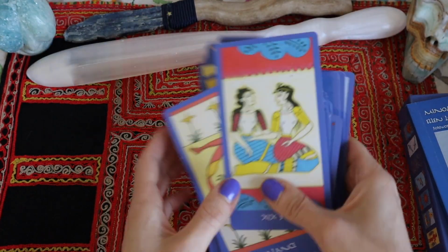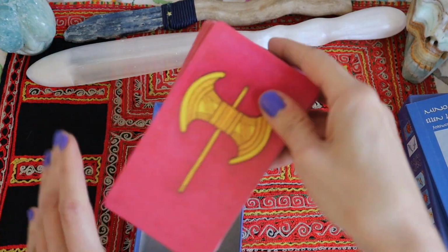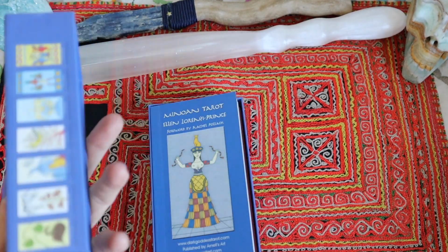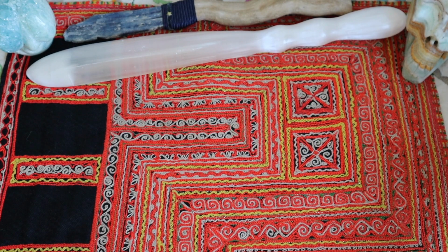So one of the decks that you really have to use the book to be able to use. But thank God Ellen's books are so amazing that you kind of always want to use the book nevertheless. Okay, so Mignon Tarot. Then there's more of the religious decks, as I call them.